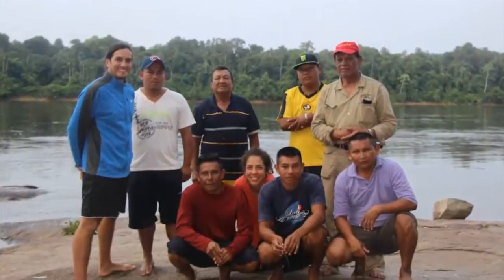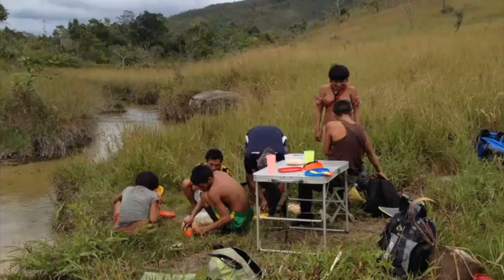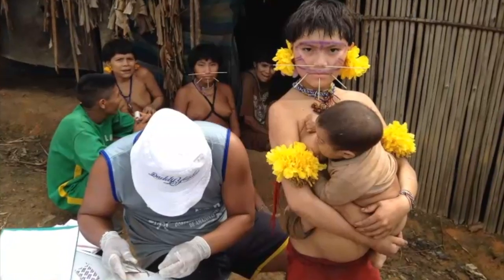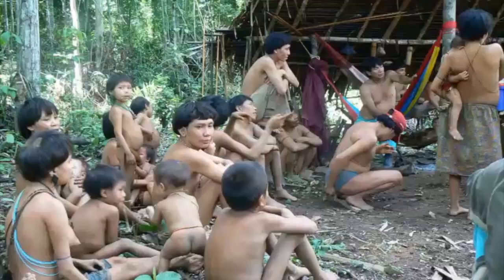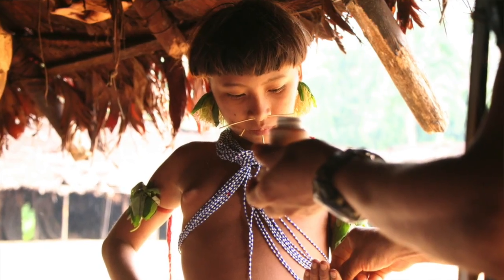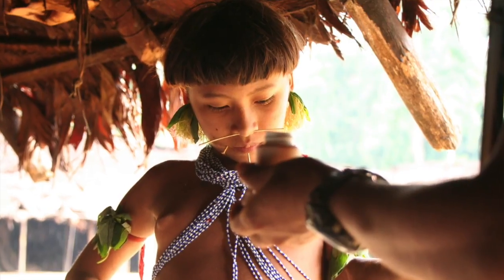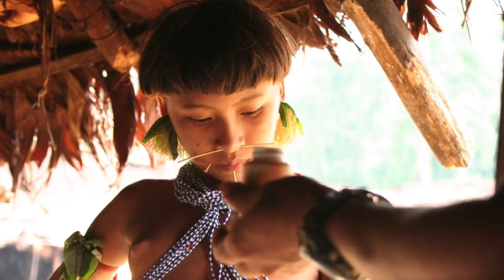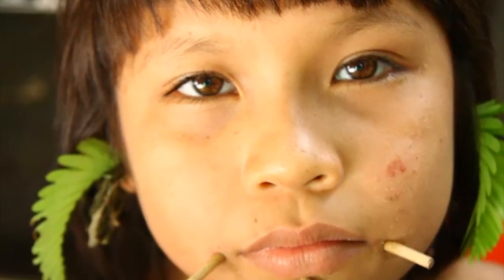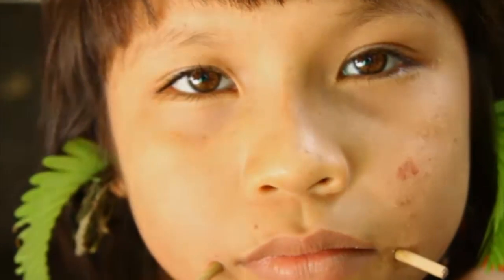The team comes back with the satisfaction of having accomplished its mission despite all of the difficulties, with the confidence of having survived all of the potential risks, and with the hope that the program will soon have air support to facilitate the elimination of onchocerciasis and improved health condition for the Yanomami population of the Alto Orinoco region.